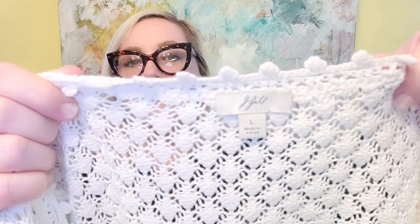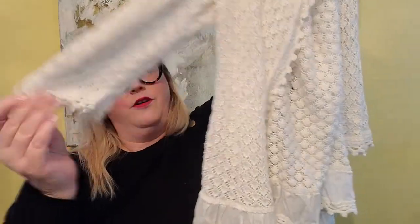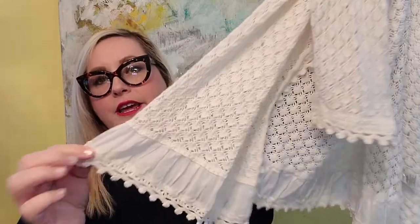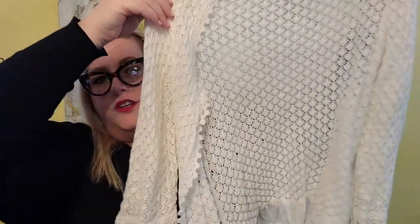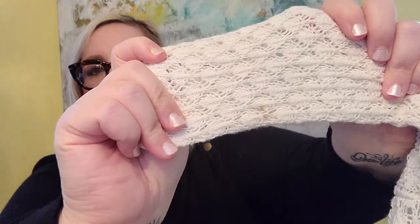This is another brand that I don't ever pick up. It's J. Jill, but this was a cute little crocheted three-quarter length cardigan with this pretty cotton detail. It looks very cottagecore to me. And I just thought it was really cute. There's a little dirt spot right here, but I'm pretty sure I can get that out. But a really cute sweater. So we'll see how she does.